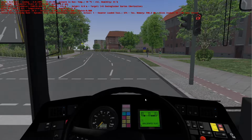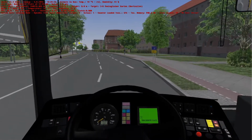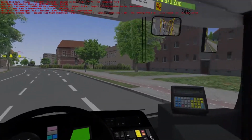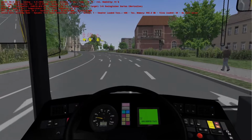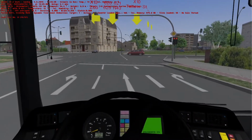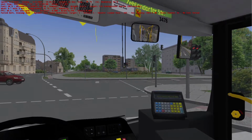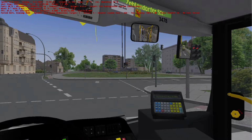I hope that some MAN Lion's City can be introduced to the UK, especially the new one. And also, I really wish that Britain can get some electric buses from Merc and possibly MAN rather than the pathetic company that people who know me will know what I'm talking about. Zehlendorfer Straße. Okay, that was quite a good stop, but I'm late.